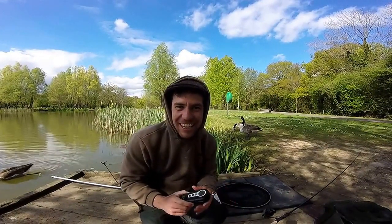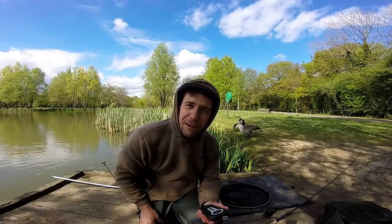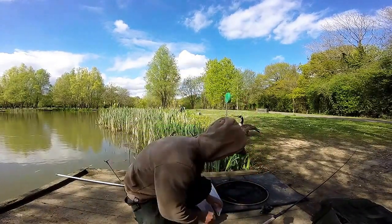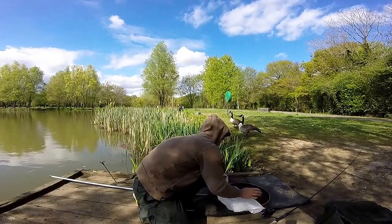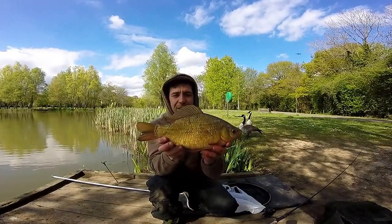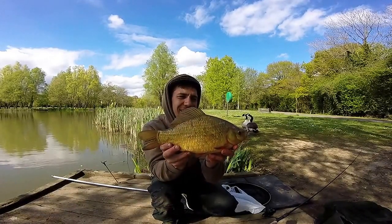Right then, I set out to get myself a 2lb crucian carp today. And they've been getting bigger slowly as the day's gone on, and I've still got a little bit of time on my hands, and he's only gone and done it, hasn't he? Check that rascal out. Check it out. Beautiful fish that is. I just love it when the plan comes together.